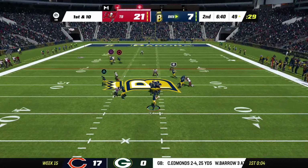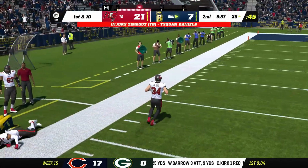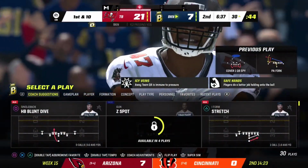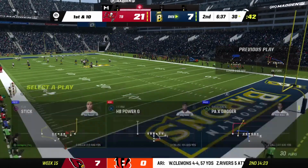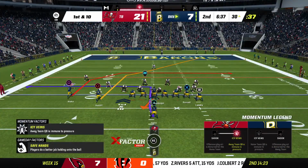Now a play fake here on 1st down. He finds his man, complete. That's Blake. Now we're going to get a timeout. Appears we've got an injured Buccaneer. Well, the medical staff is going to come out here and take a look, and we will take a short break.